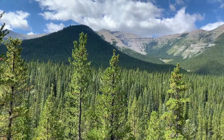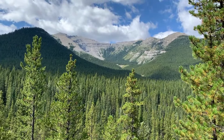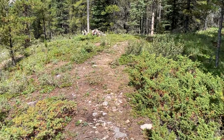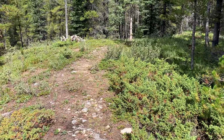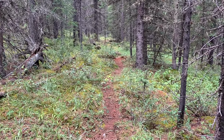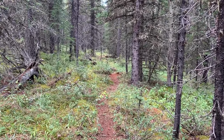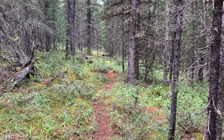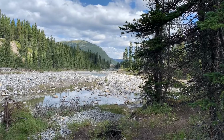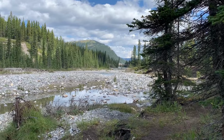And this is the view from 44B, the Cutline. Trail looks good. So this is what the typical Cutline looks like. Super straightforward path. Recommended as a shortcut. There's the bridge off in the distance, so I'm on my way back.